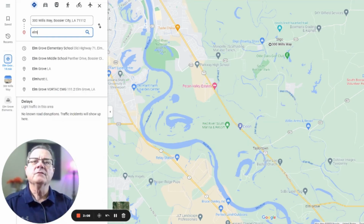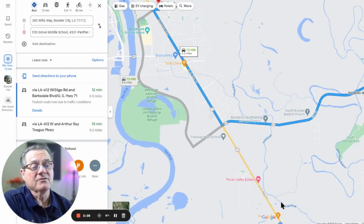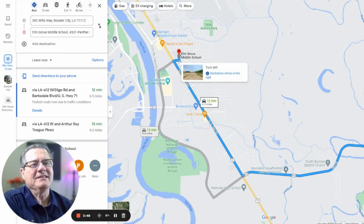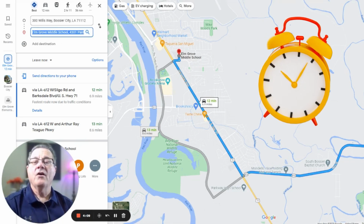And then the middle schoolers are going to Elm Grove Middle School, which is up in Bossier. Elm Grove is a super, super small town. It used to be the old middle school, and they converted it to an elementary school and then moved the middle school to where the high school used to be when they built the new Parkway High School. So that's the explanation. It moved into town a little bit, just on the southern part of Bossier. Your middle school is going to be 12 minutes away, about 7 miles. You're going to come out Sligo Road and hit Barksdale and then turn on Panther Drive, and it is right there. So not far at all.